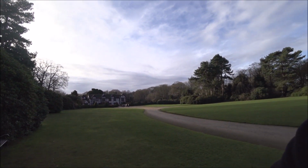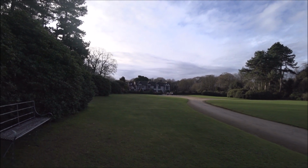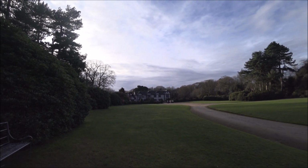And welcome to Speke Hall. Now Speke Hall, the building behind me, is in Liverpool. This is one of the finest examples of a building like this in the country.